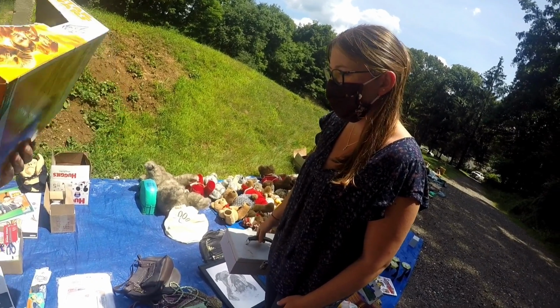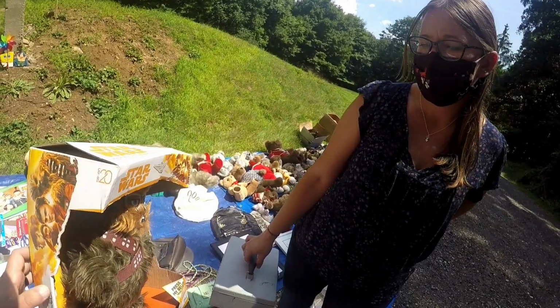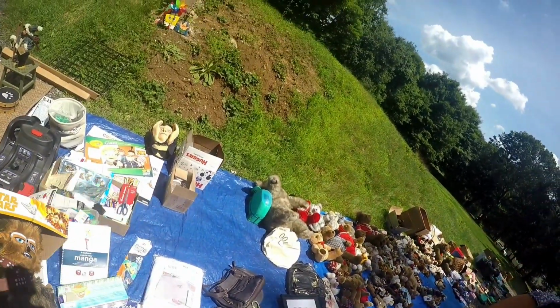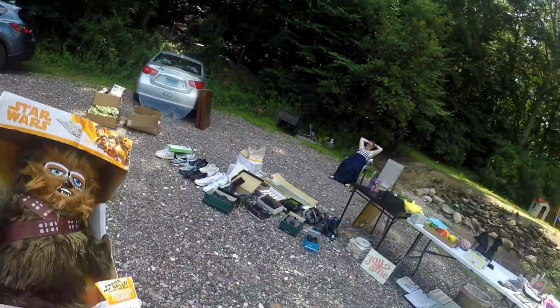I wanted the Chewy. I was looking at them the whole time, but prices were so good I just grabbed them up. They wanted a buck for them, but I just added them to the stack. What do you want, a Chewy?